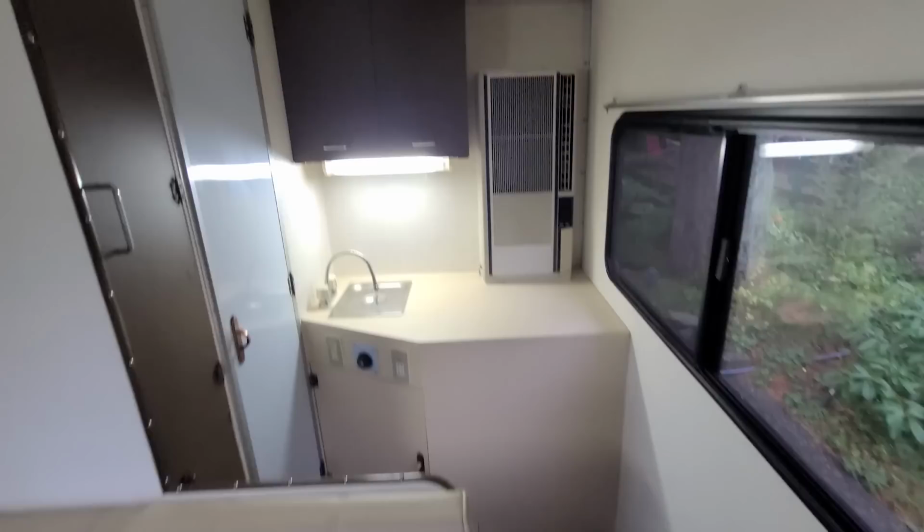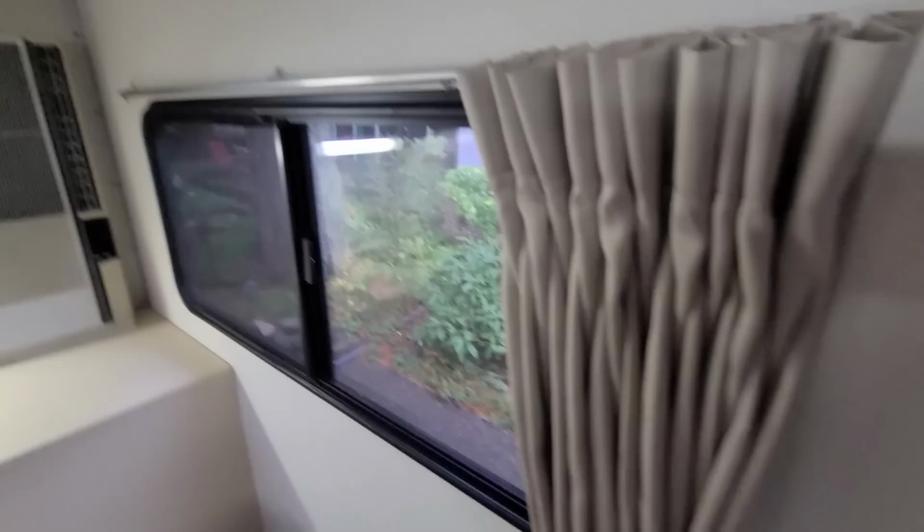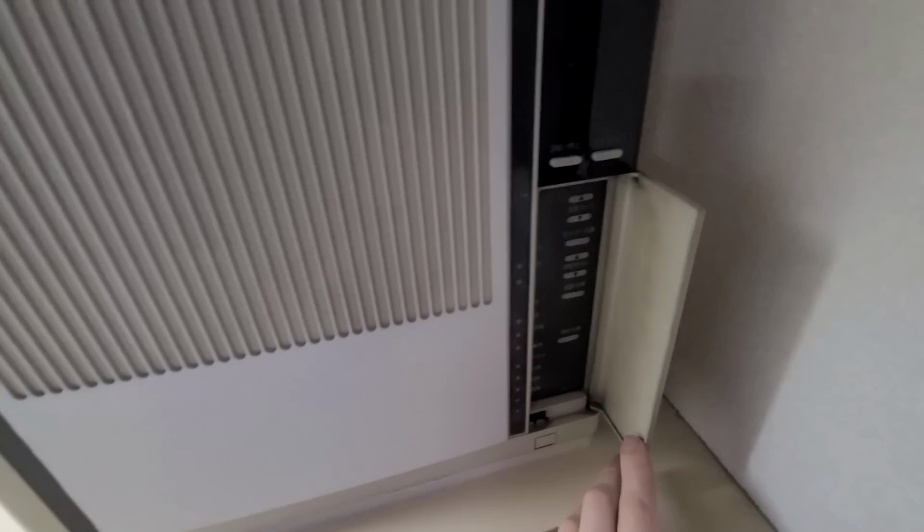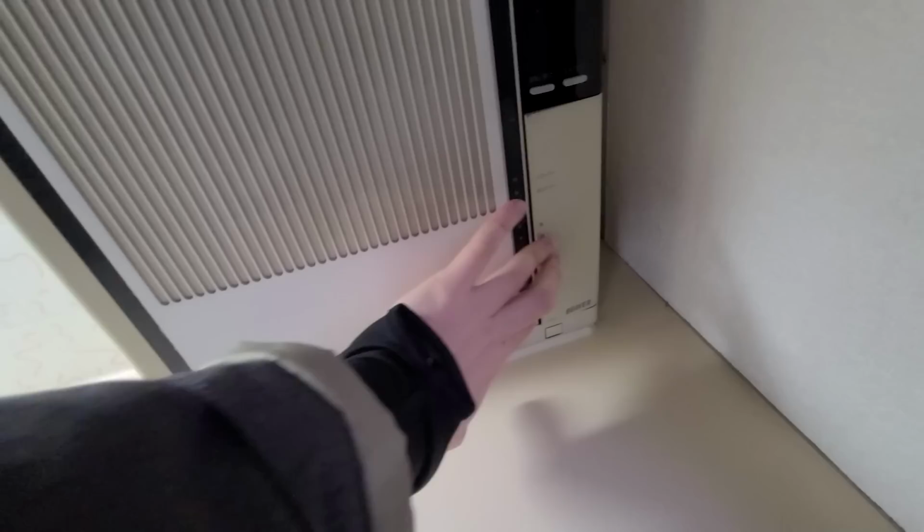So we've got some nice curtains on the curtain rod for both windows. Right here is a rear AC and heat pump unit. It's all in Japanese, but it works well when you're plugged into shore power or you put a generator in the generator box, which there is one, ready and pre-wired. So turn it on, you get your heat or your air from here.